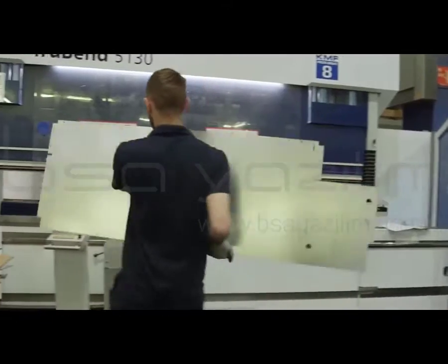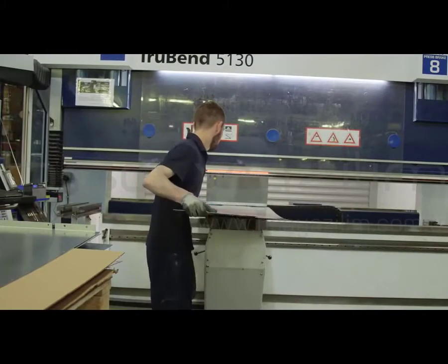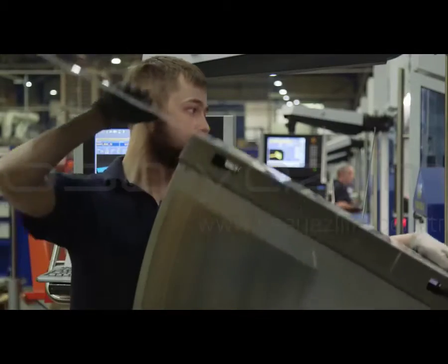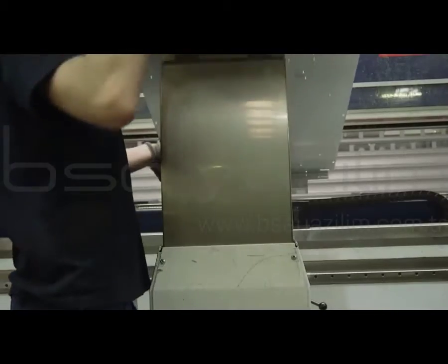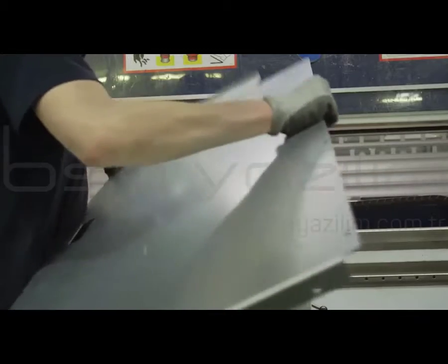This has revolutionised our brake press area by giving the operators the ability to import a program with a 3D view on their machine console. It's saved over 50% on job setup, and also minimised scrappage.